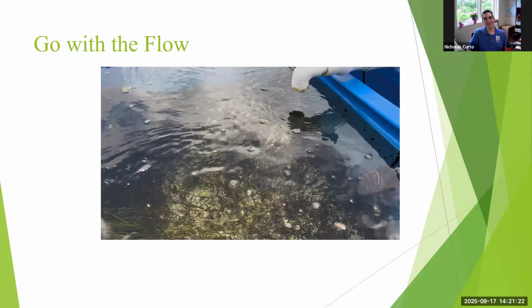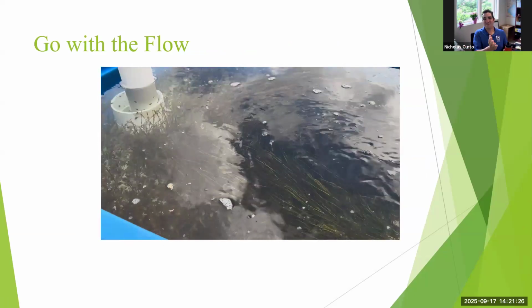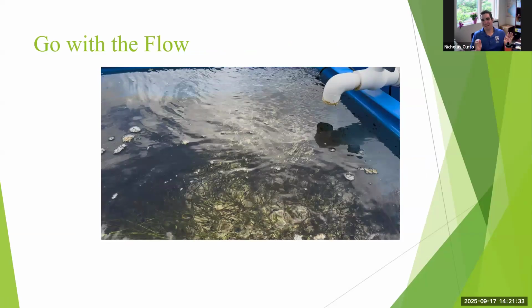So this is what it looks like now. What you see here is all the water motion being generated by just those two wave makers. There's no water entering from the inflow whatsoever, and that's much more of a significant flow than what we were experiencing. Because of that, we've actually seen the grass increase its growth due to the kinetic energy that it's getting from this wave motion.